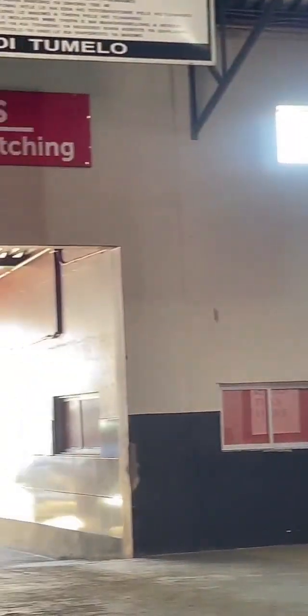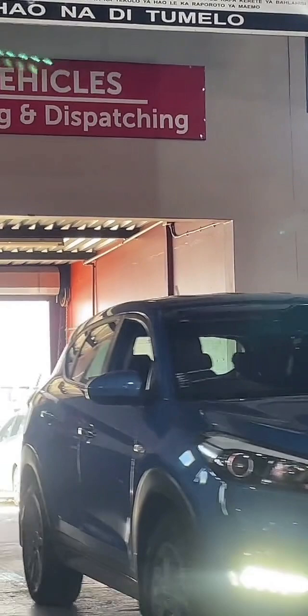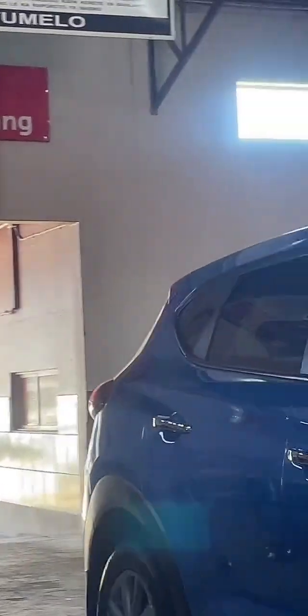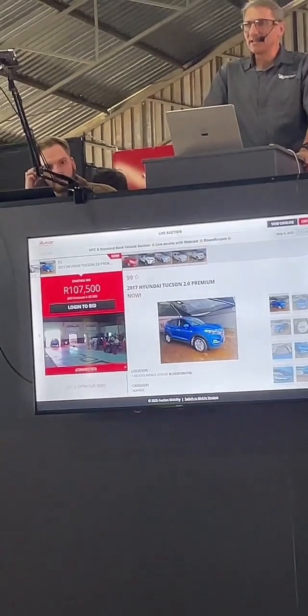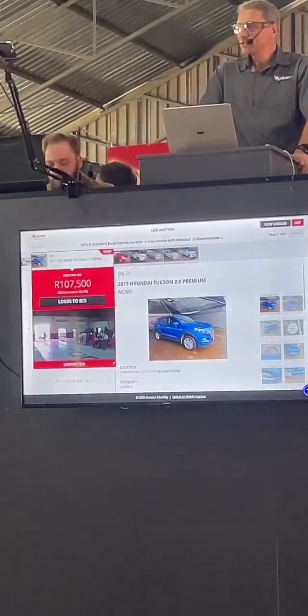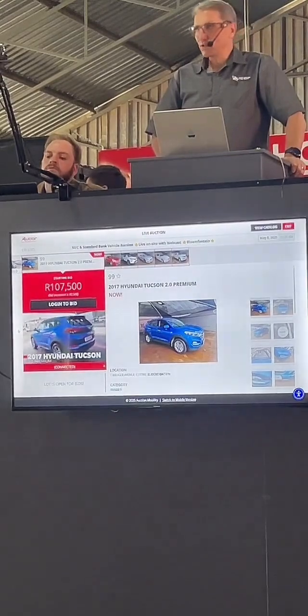Right over. There's another Tucson. 80,000 on the clock. That is all. I'm asking 175. 175,000 to start. It's 8 years old, 80,000 kilometers on the clock. Can you get 175 to start the bidding? Yes or no? Anybody out there? 175.